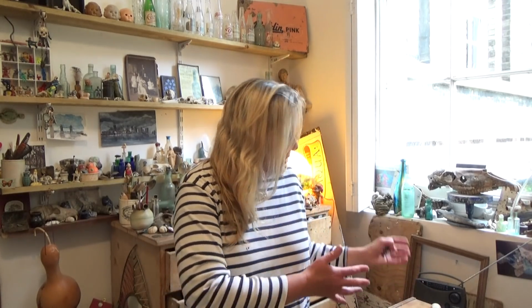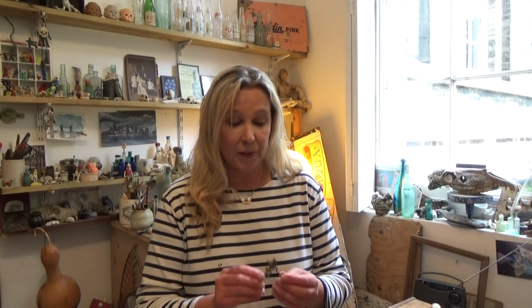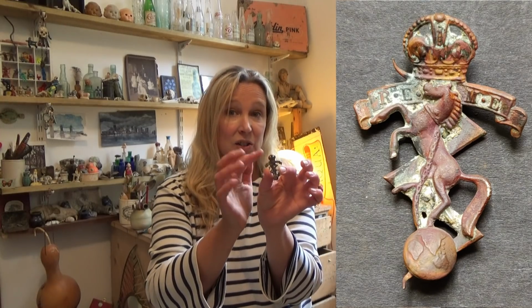But even though it's a strange array of things, there are some really interesting bits and pieces here, starting with this REME cat badge. This little cat badge here with the King's crown on it comes from the Royal Electrical and Mechanical Engineers, which were formed in 1942 to look after the equipment and the weapons and the vehicles of the British Army. So it's part of the British Army Corps.